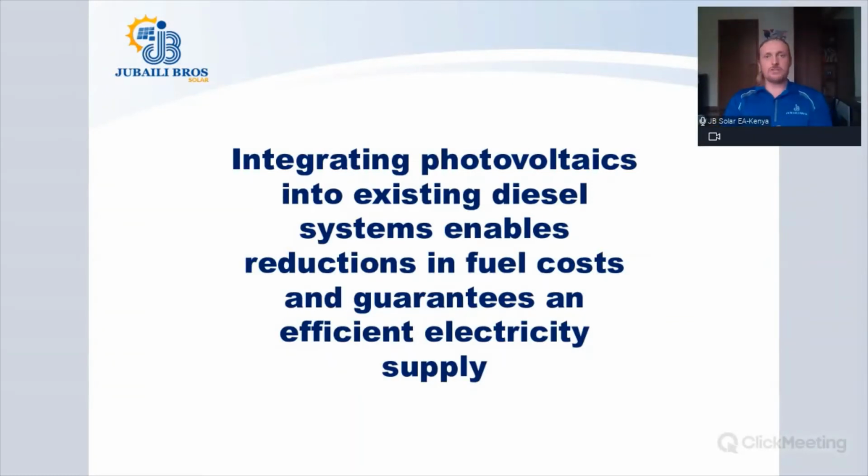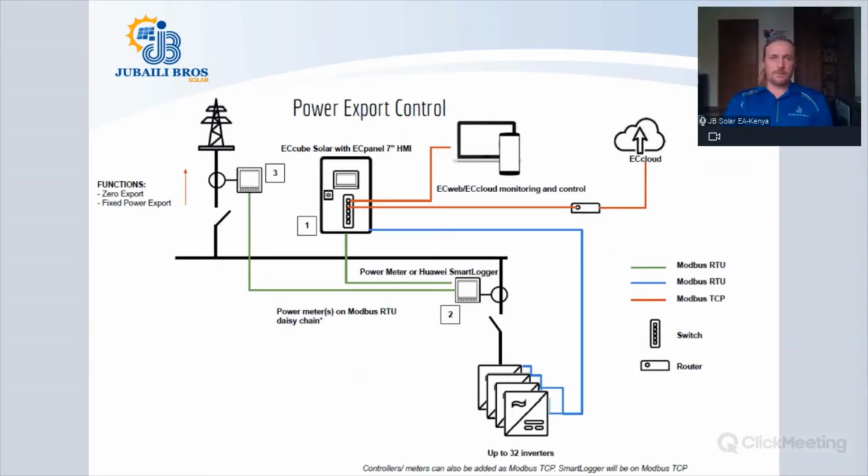Okay, so now I'm going to show you some of the solutions that we offer. So this one we're talking about today is the Encombi Solution. And it is a FuelSave controller that comes in a variety of sizes and features. This is one that we've worked with before, and it's very reliable, and it works in many different conditions. So here you can see a line diagram with the Encombi Solution and Huawei inverters. And in this scenario, it is a grid-tied solution with export control.